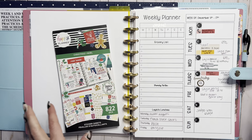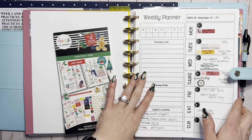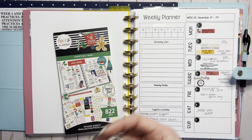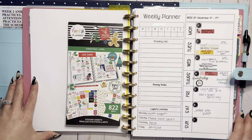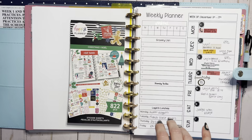If you are returning, my name is Keisha, and I am here to plan for the week of December 11th through the 17th. This is a planner that I make myself. It is technically the bones of a Happy Planner, and this binder is a Happy Planner brand, I guess, but it is an 8.5 by 11, so it is a big size.